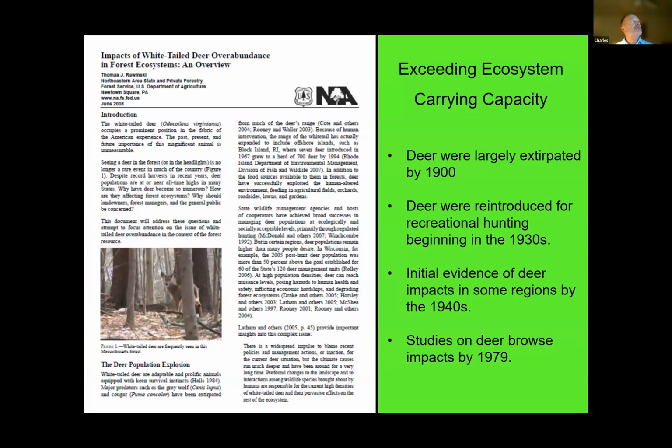And as early as 2008, well, actually the data go back to the 1970s, but as early as 2008, the USDA Forest Service declared deer after humans the number one threat to forests east of the Mississippi. So again, deer browse impacts are significant.